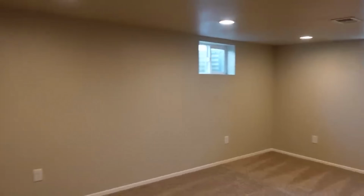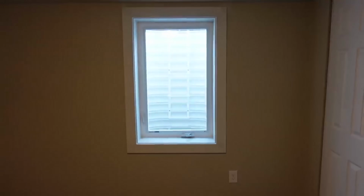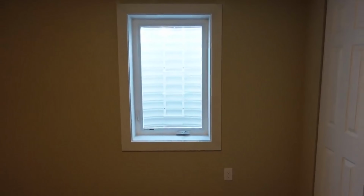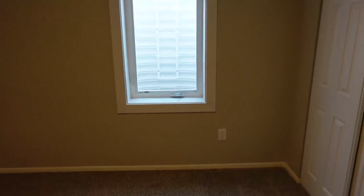And then, if you saw before, they made us put in egress windows for the bedrooms. So we tried to say they were offices and not bedrooms, and they didn't go for that. So we came through and put in egress windows. I think they cost us $2,200 each. Plus we had to do some touch up around them. So now there are egress windows.